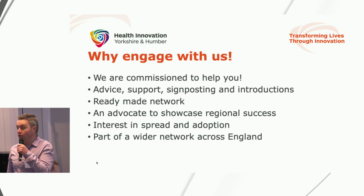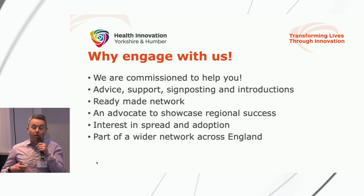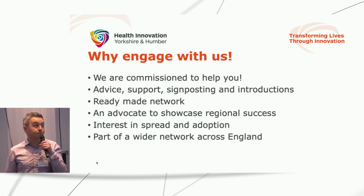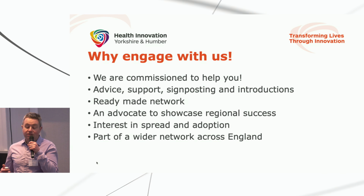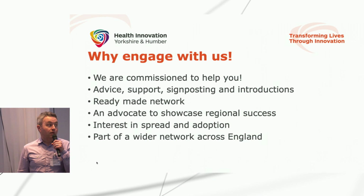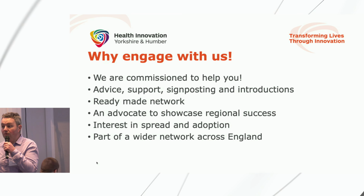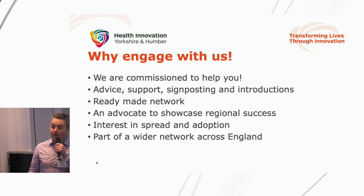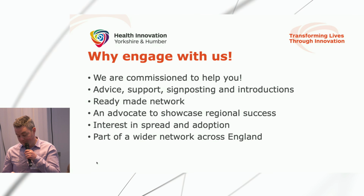And we can be an advocate for you as well. Those innovators who engage with us regularly, we're able to better understand where they're getting success, and we're able to help them communicate that with the wider system. Our goal is about spread and adoption of innovation, which isn't easy, but that's one of our key drivers, and therefore by engaging with us, we're able to help you with your own spread and adoption. And also, we're part of a wider network across England. So whilst the connection or the opportunity might not lie initially in Yorkshire, we're able to perhaps introduce you to a connection in Newcastle, Birmingham, or somewhere else in England to help drive your project.